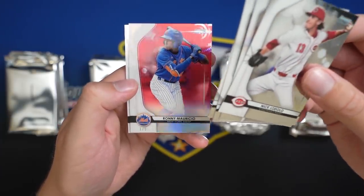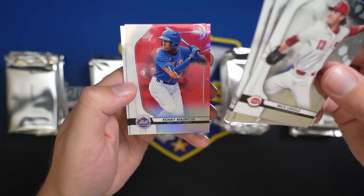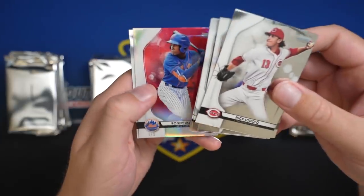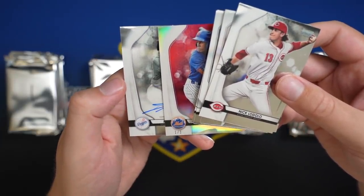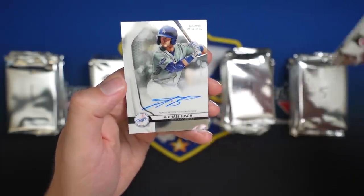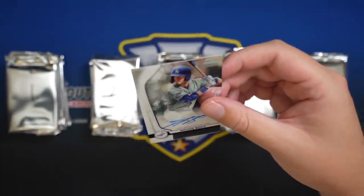What's up with him, Phil? Nice prospect. He's been around a while. He's got a bunch of cards. Probably not the guy you're looking for, but still a red to 5. Very nice. And your auto, Michael Busch. Nice card. Wait, I think I've worked with this guy before.